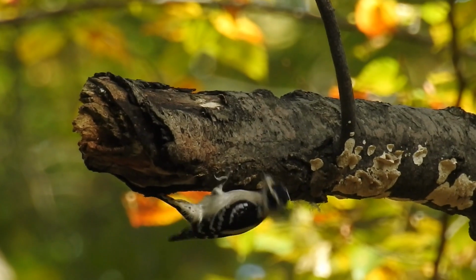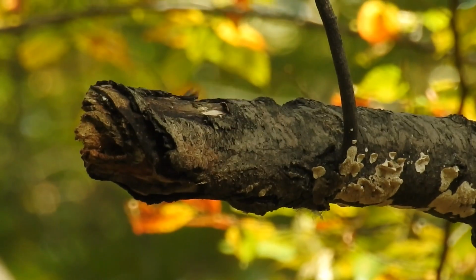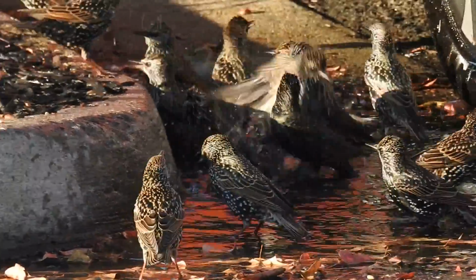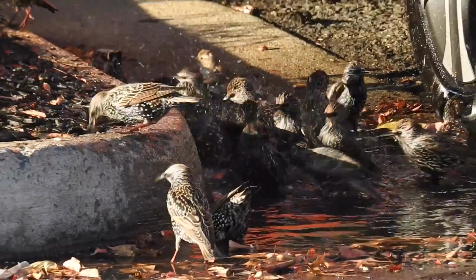Here you can see a Downy Woodpecker drilling at a dead tree looking for the grubs hiding inside. And here's a flock of European starlings, an invasive species, congregating around a water source.